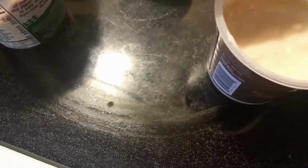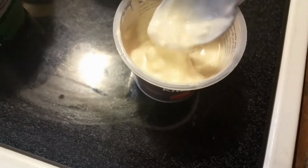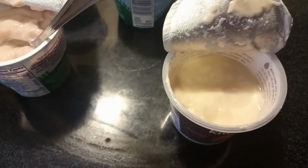I'll finish this one off. So that's okay, but I don't hate it. I'm going to put some hemp seeds and flax and stuff in this. But compared to the Daiya peach, nothing compares so far, non-dairy wise.